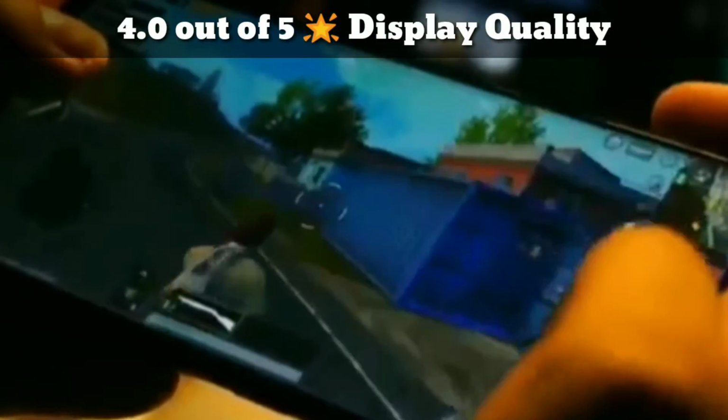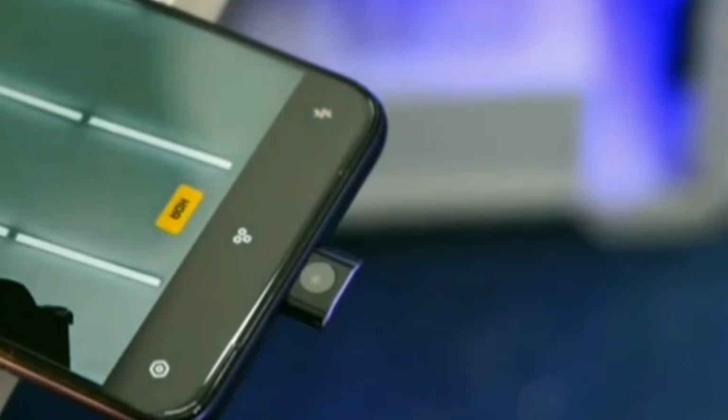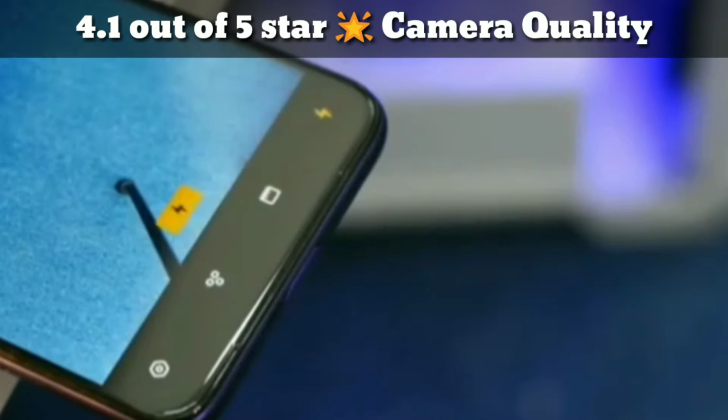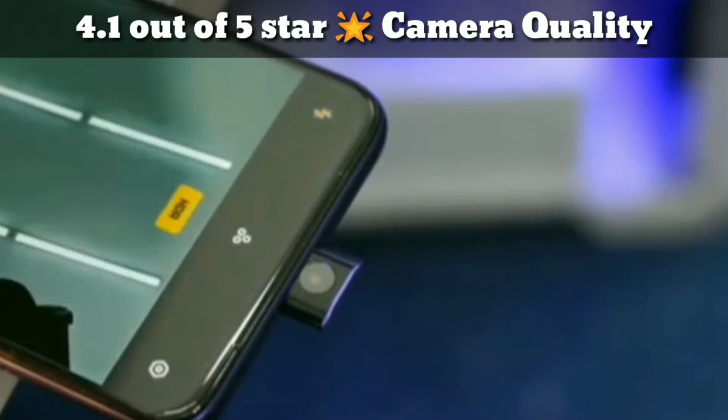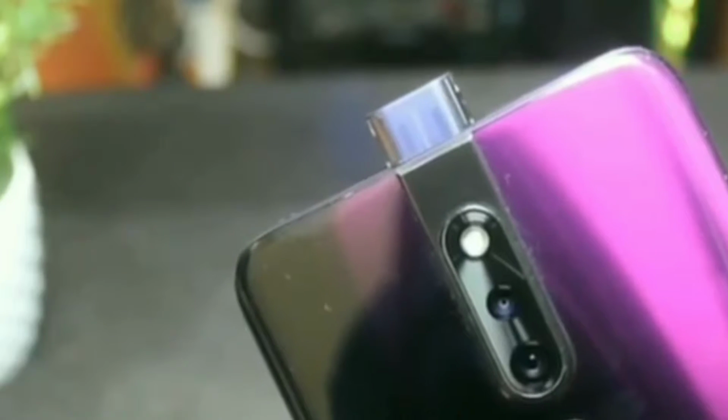The design looks cool and the phone feels premium in hand. The display quality is above average. The rear cameras take great shots during daylight. The low light shots are also good but not the best. The selfie cameras also take nice shots with the pop-up mechanism.